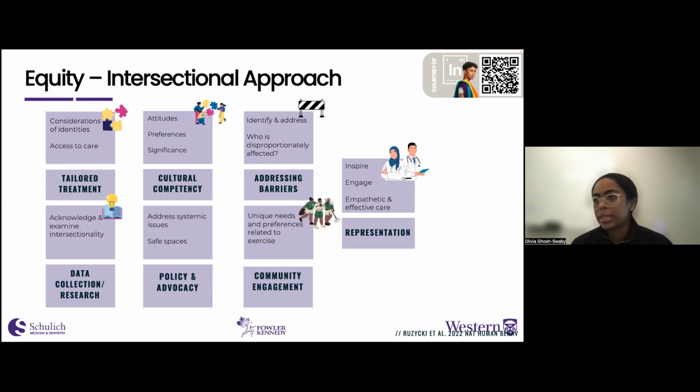The other piece is representation, not just who they're interacting with. I keep coming back to cultural competence, but if you're seeing someone who may understand and be able to empathize with your experiences as an individual within your communities, within what you're going through on a daily basis, the care and delivery of care can be even better. And knowing that it is diverse and that those you are supporting are from diverse communities. That can even come with education and training and promoting this idea of diversity and inclusion within the field of medicine as a whole.